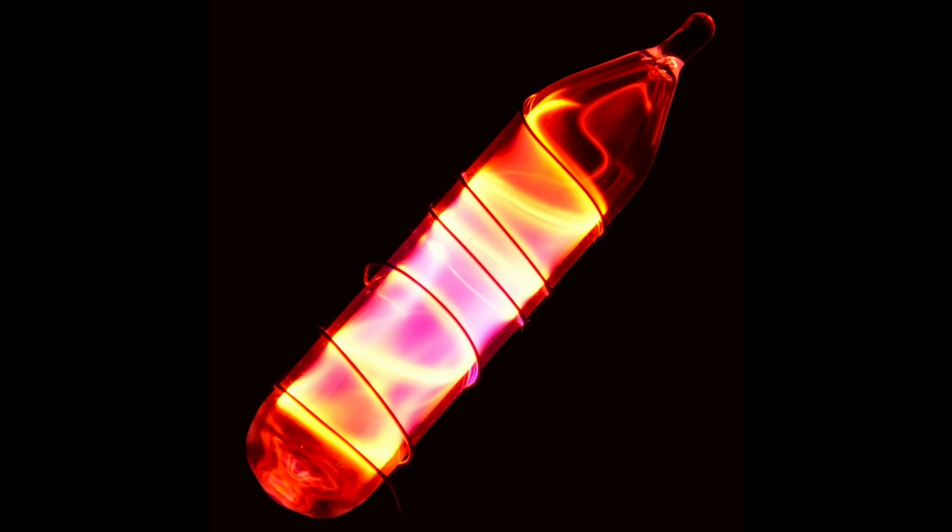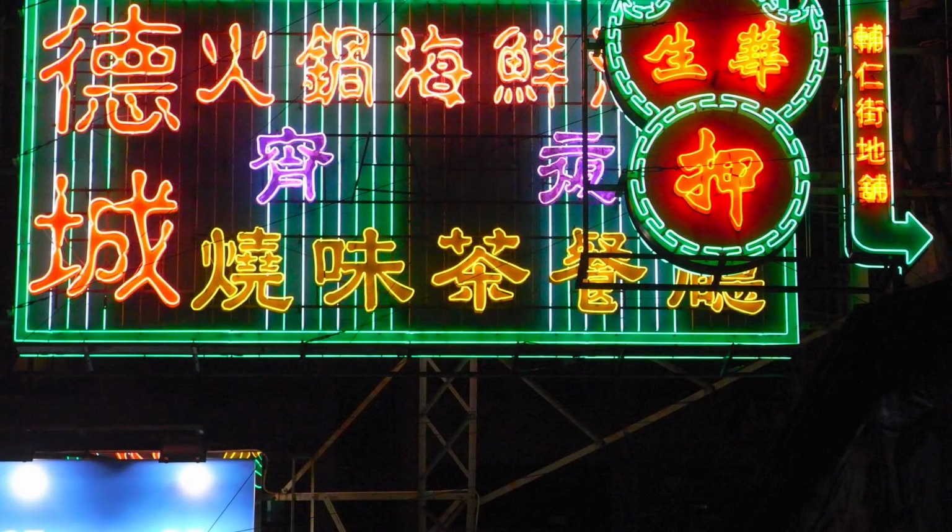Neon is most well known for its characteristic glowing signs. I remember being in Hong Kong and seeing them everywhere. All of these signs are referred to as neon, but they actually use a variety of different noble gases to generate a range of colors. Legitimate neon signs have a reddish-orange hue.